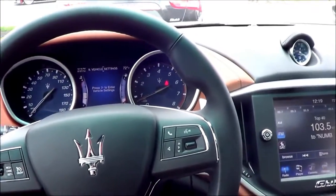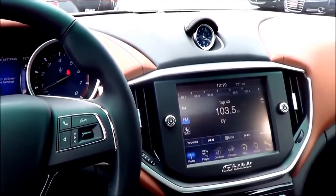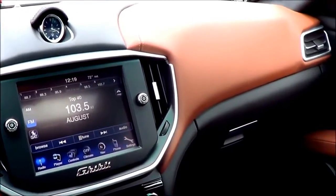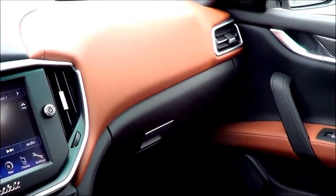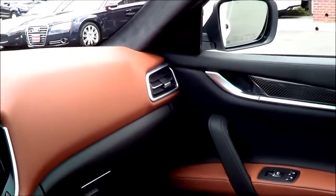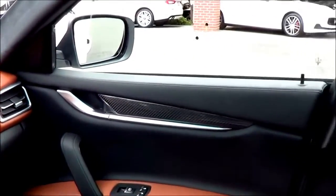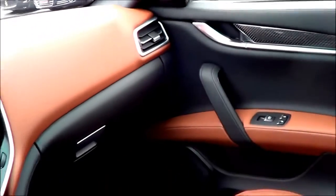Now, the ride and the handling in the Ghibli are exquisite. The ride is very compliant, and the handling, it has very sharp handling, and the BMW 5 Series just cannot match the Ghibli's handling. And the BMW 5 Series has definitely gone with a more comfort-oriented feel.